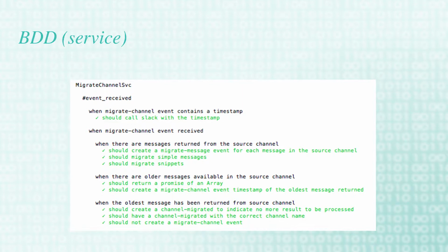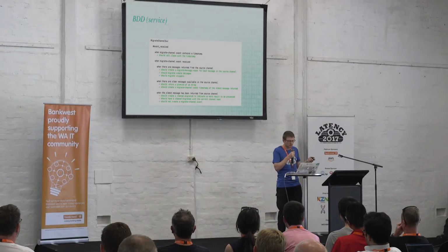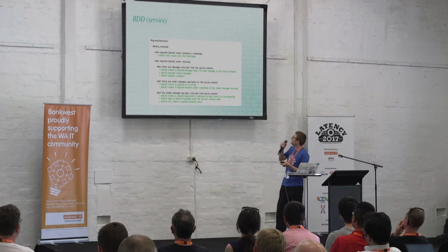Like I say, we develop things in a BDD style. So I want to start with, let's just jump back. Each one of my functions, I want to describe what are the inputs, what are the outputs. So that's quite a simple spec.